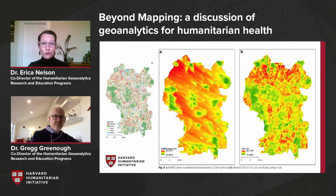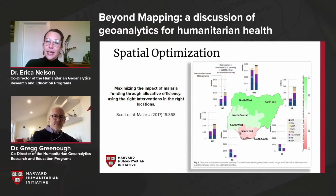Well, let's start off with a really interesting example, if we move on to the next slide, please, of spatial optimization and the utilization of spatial optimization algorithms in order to predict how best you can spend your money on healthcare interventions and the likely outcomes of that. So I'm going to run through this quickly because we are running out of time.